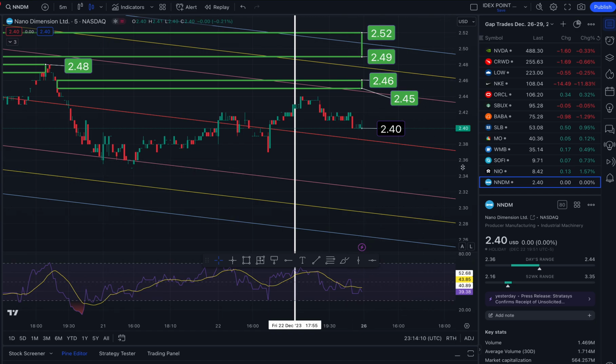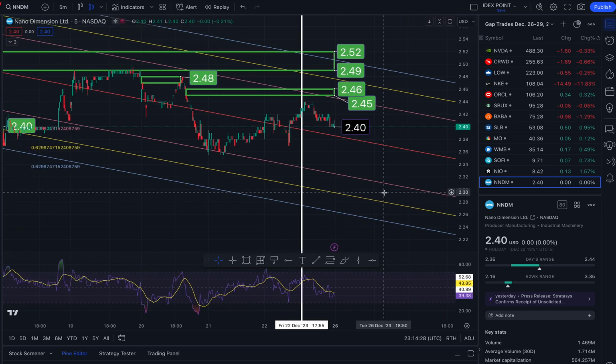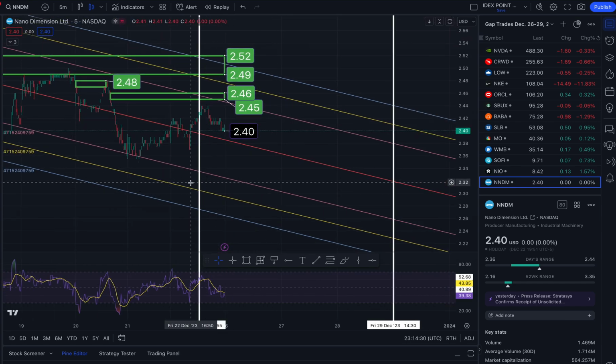To the south side, back at the middle of the trend, takes us to support at 2.39. Below that, at another level of support and a potential buy-in area, 2.32, 2.30, and 2.27. Again, this is the period that I am tracking from here to here, the 29th. And right now we're going down.